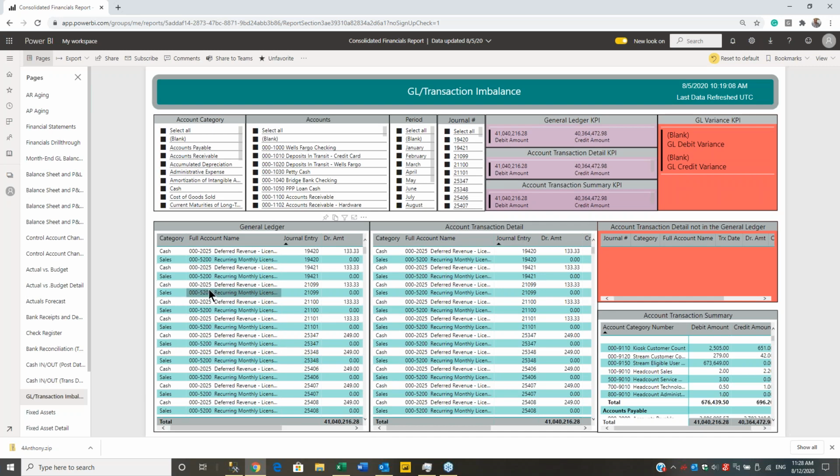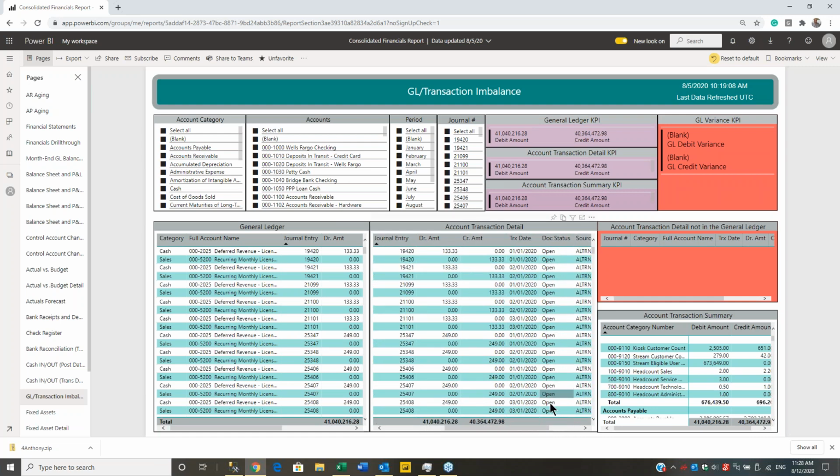So now I've got a partially updated GL, and I've got a bunch of transactions sitting out here that have been marked posted, which is designated as open when it's posted, but they actually didn't post to the GL, so it's out of balance. And I'll know because these red boxes will tell me. Right now, everything is in balance. So that's a great thing.